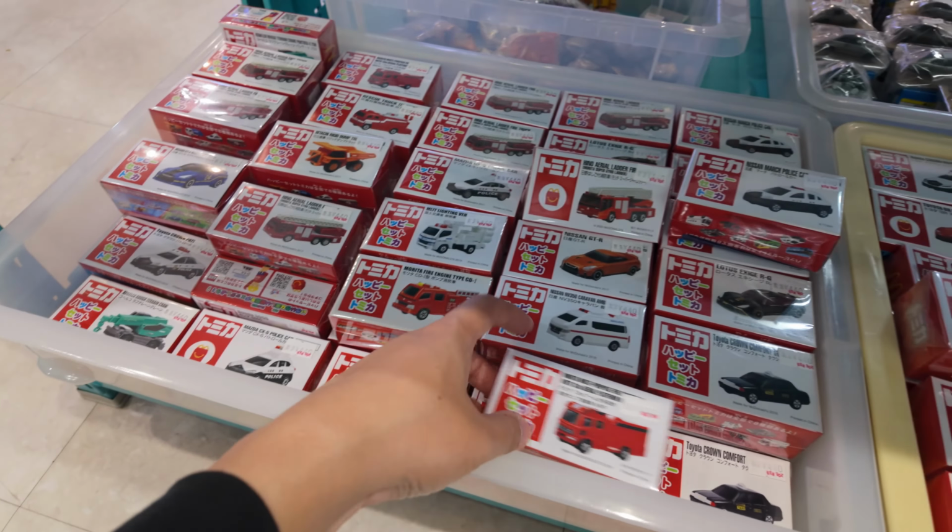Mini GT also has a special place here. I'm surprised they even have so many Blake limited series here. Of course, the price is really, really expensive.